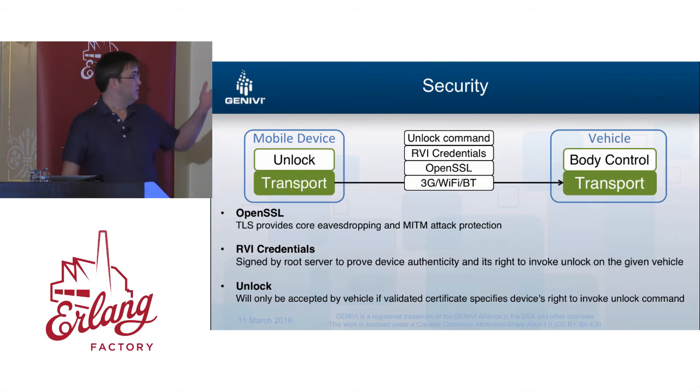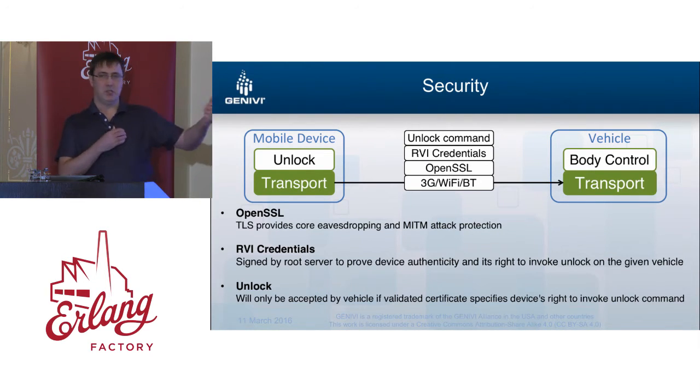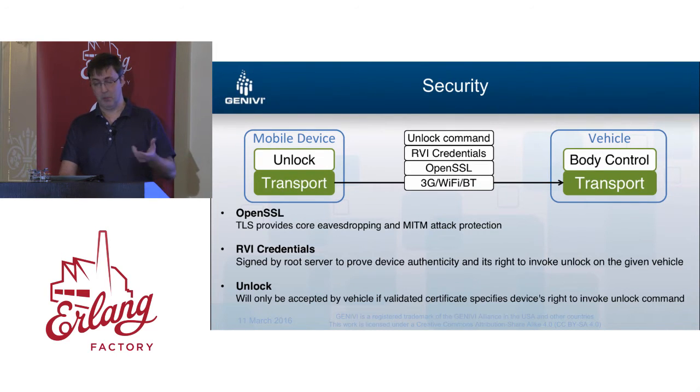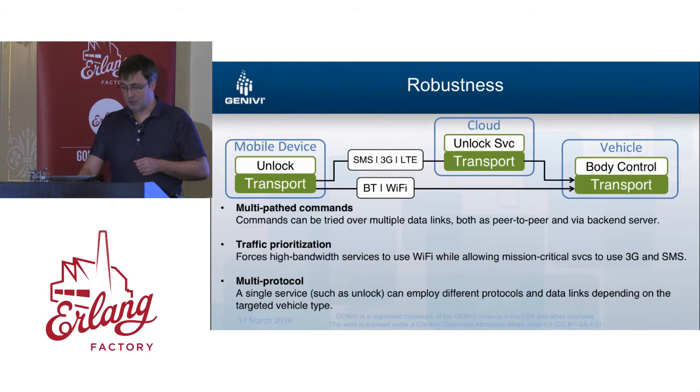So, for example, in the unlock case, first you'd connect over an SSL connection, typically, and you would exchange credentials, and then you would try to send an unlock command, and the vehicle transport component will verify that you are actually authorized to issue, for example, an unlock command. And once you get that far, it will trigger whatever interaction is required. So in the demo, you would typically have a Raspberry Pi that fakes pressing a key fob, and the car is unlocked.